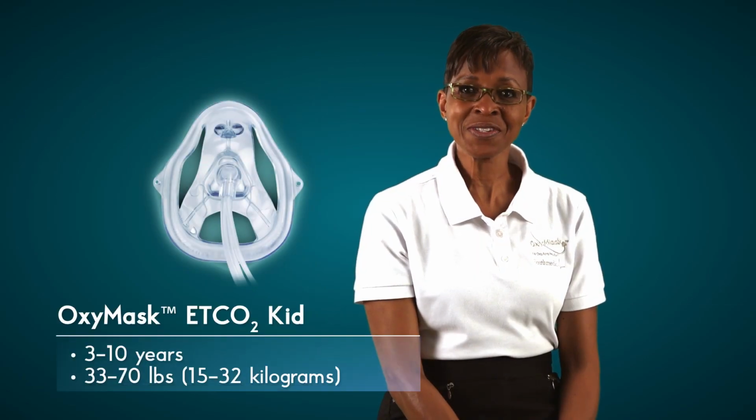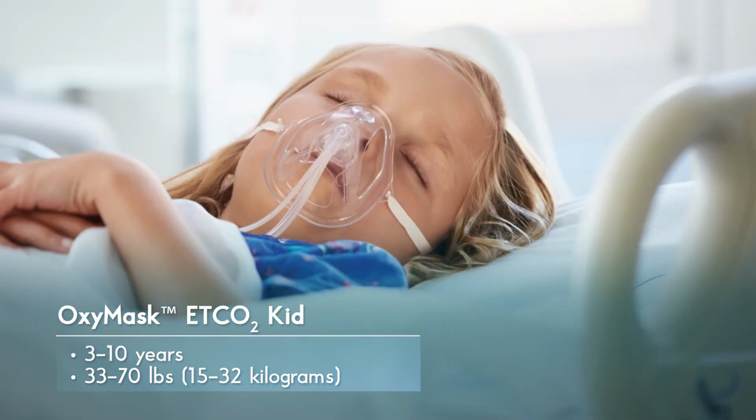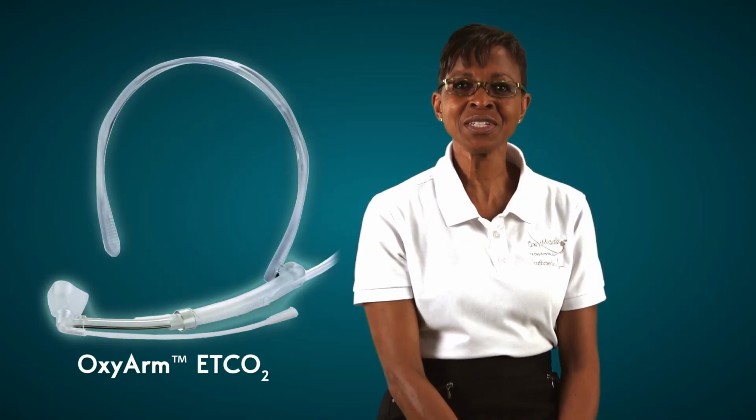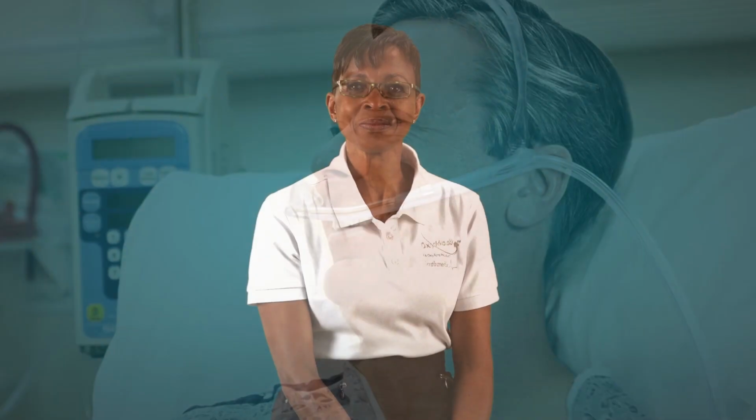For pediatric patients, this is the OxyMask End-Tidal CO2 Kit. These masks are for children 3 to 10 years old and within the weight range of 33 to 70 pounds or 15 to 32 kilograms. The OxyArm ETCO2 effectively facilitates monitoring expired CO2 while delivering oxygen and is ideal for facial trauma and burns, as there is minimal contact with the face.